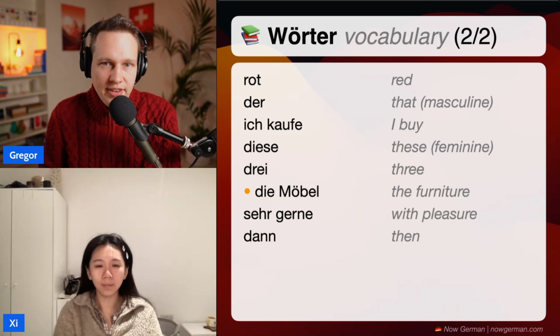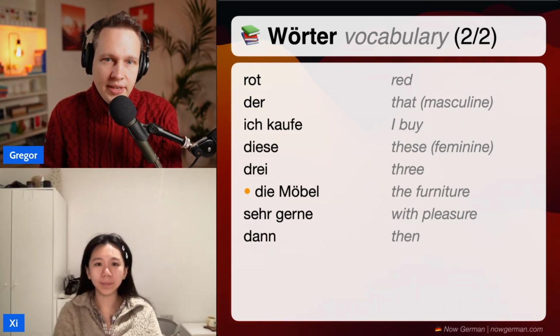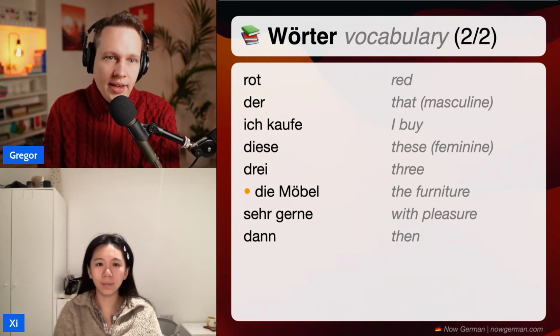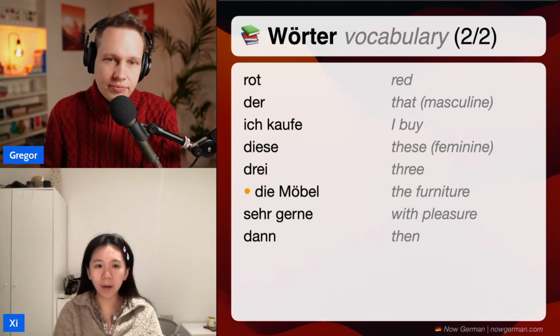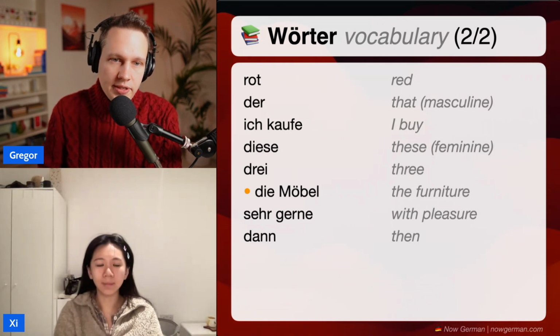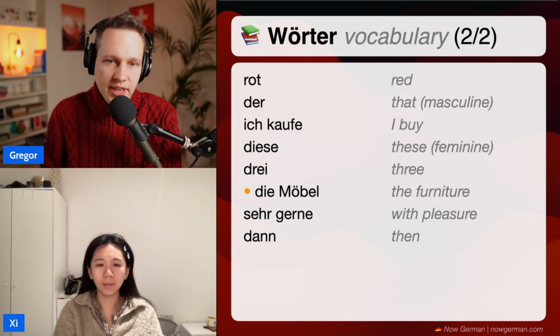Okay, and then we have der. That is that in the masculine way, in the same way that we had das in the neutral way. And then ich kaufe. I buy. And diese. That is these in feminine and also in plural. And that is exactly what I talked about with dieses and dieser before. And we have drei. Three. Yeah, we'll look at much higher numbers right afterwards in the grammar section. And then die Möbel. The furniture. That is a plural word here.